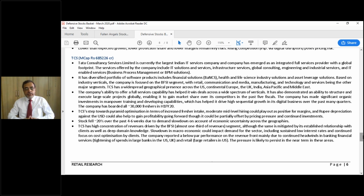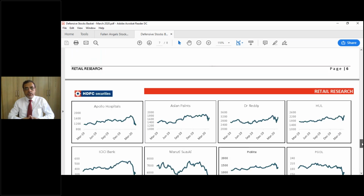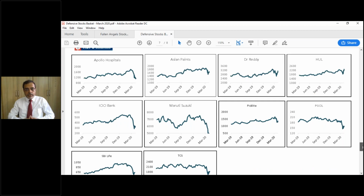So this was a discussion on the stocks in the two recent baskets as also the two old baskets. I hope this talk was useful to you.